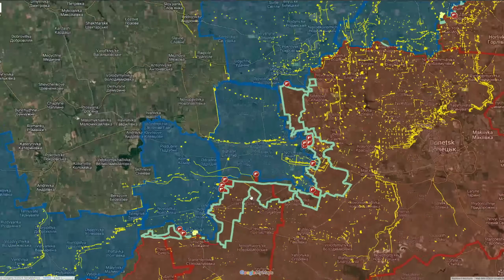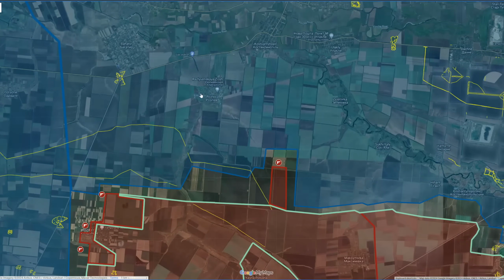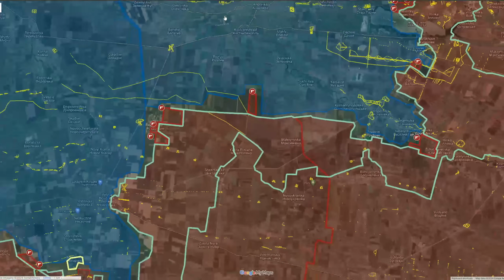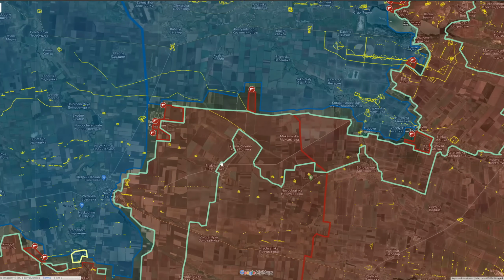Back to the south of Korokhove, the Russians have advanced in the direction of Rusliv, where they are moving from field to forest line and continuing slowly up towards Rusliv. This is a start of new offensive operations following the stabilization of the front line and the consolidation of the gains of the capture of Maximivka, Yasna Polyana, and the rest of the settlements here to the south.